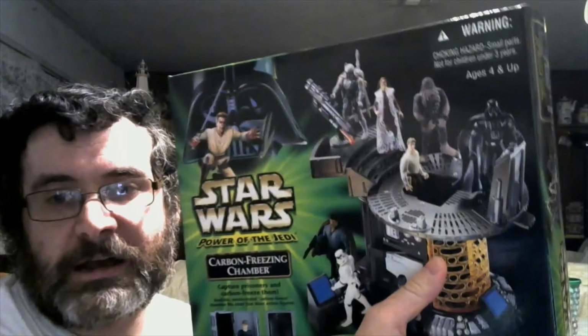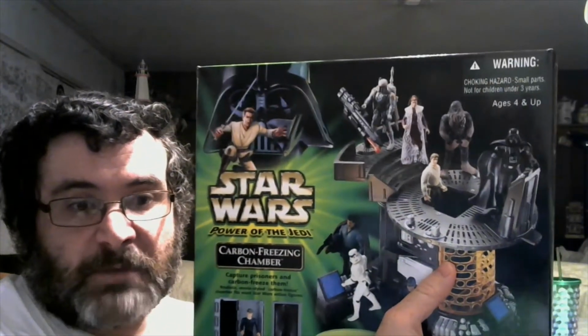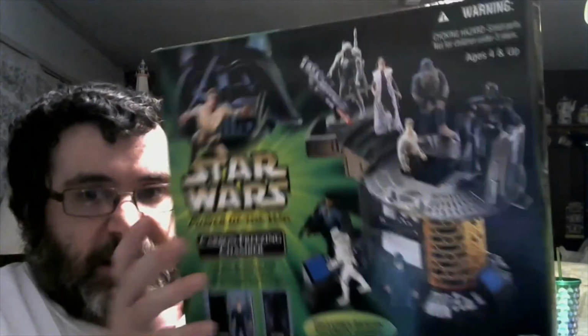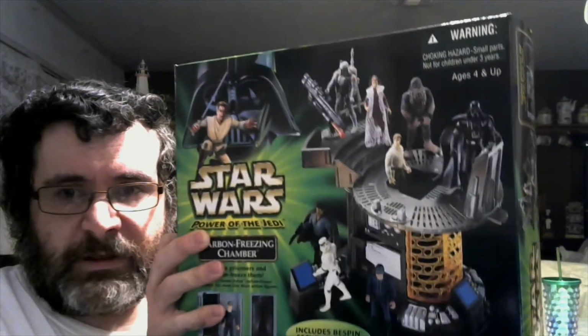Yeah, capture prisoners and carbon freeze them. Realistic movie-styled carbon freeze chamber fits most Star Wars action figures. And as you can see Chewbacca is there, but he's in handcuffs, but he doesn't have C-3PO and parts on his back, and they got Leia wrong. They have her in the Bespin gown, and by then she was back in a white jumpsuit like she was wearing on the planet Hoth. But she still kept her hairdo the same as when she was wearing the Bespin gown. But just about everything else is correct.